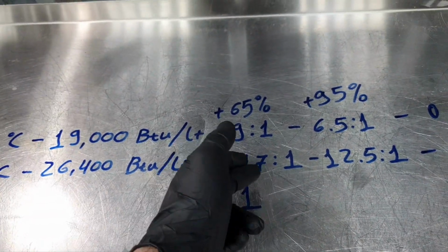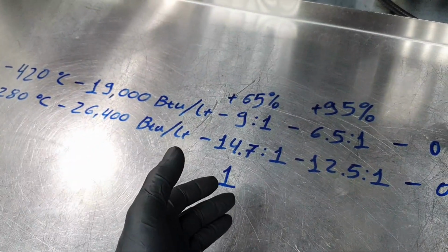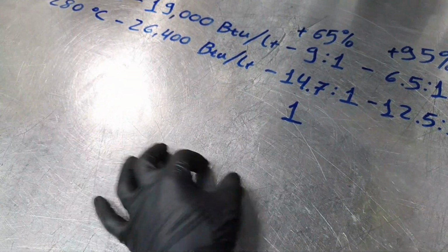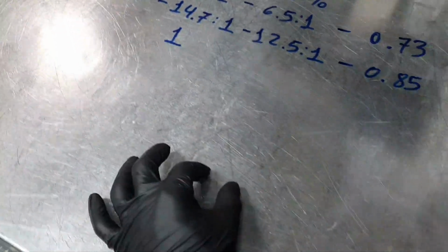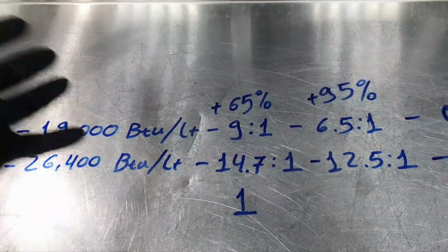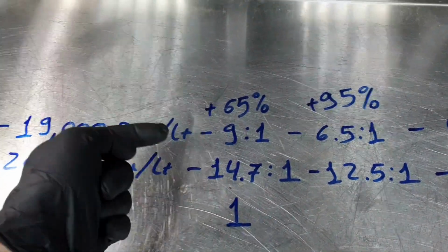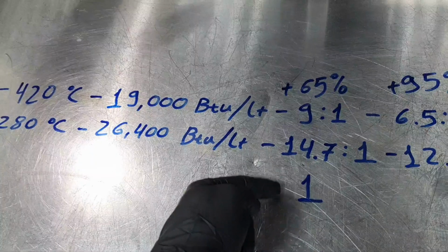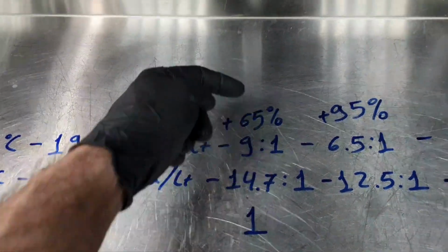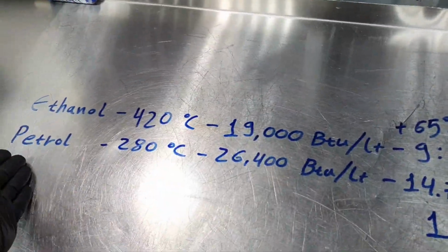You need 14.7 parts of air with 1 part of fuel. Let us say you can say 14.7 cubic centimeters of air with 1 cubic centimeter of fuel. You're going to have lambda 1. Now for the ethanol to have a lambda 1, you need a 9 to 1 air-fuel ratio. That means plus 65% more than the petrol.